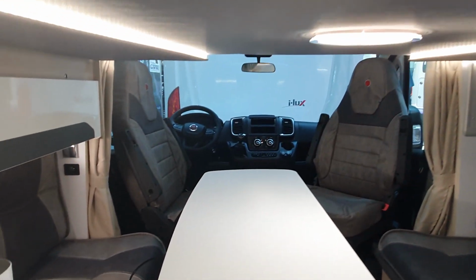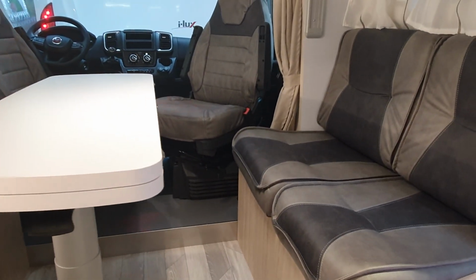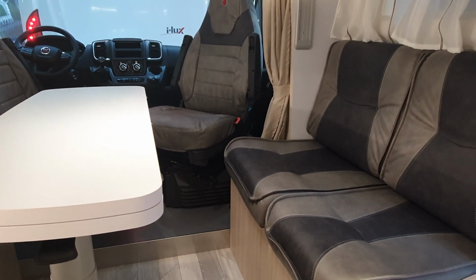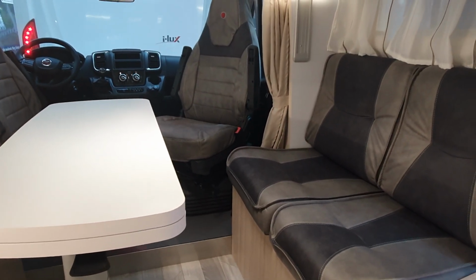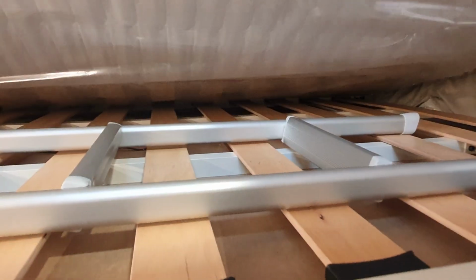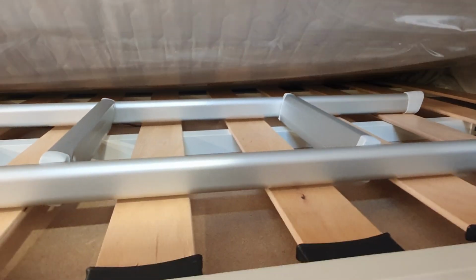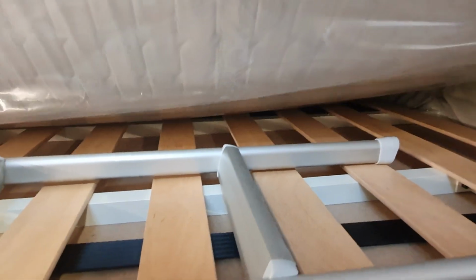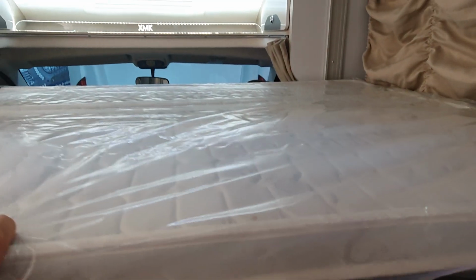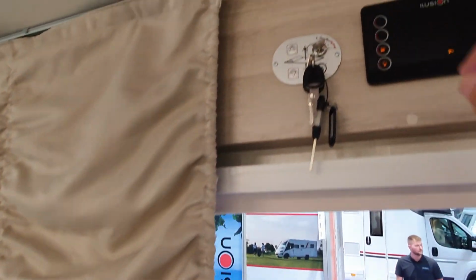You can see how far it goes down, and for an adult it would possibly be difficult to sit at the table with the bed down, but it shows how far it goes down. Okay, the mattress isn't particularly thick, and under the mattress we have the ladder. So, having seen how that works, I'll press the thing.